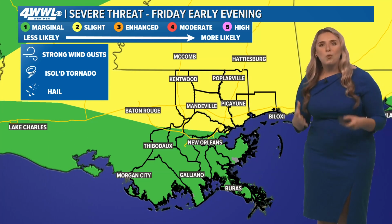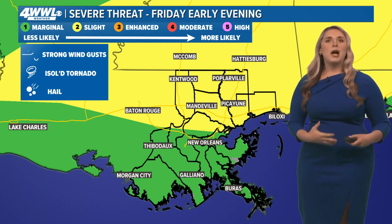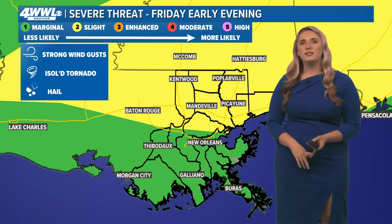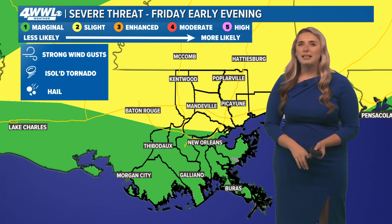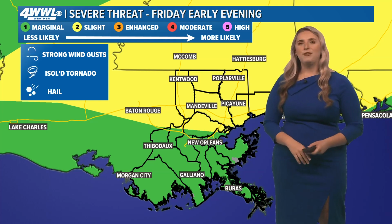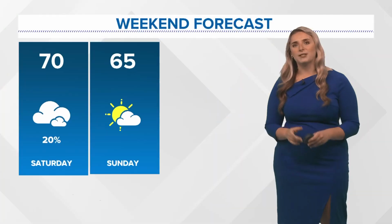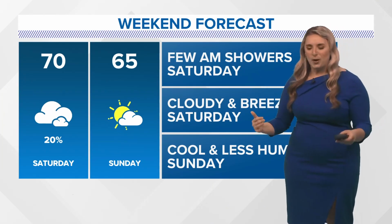But again, we will be watching for an isolated strong to severe storm still over the next few hours with the storms moving through. One or two storms can give us those brief gusty winds up to 50 or 60 miles per hour. Maybe a very weak isolated spin-up tornado. We'll watch closely for that. Also the heavier rain and the frequent lightning in some of these storms over the next couple of hours, and possibly some small hail. But luckily, as we get into the overnight hours, much quieter weather settles in.